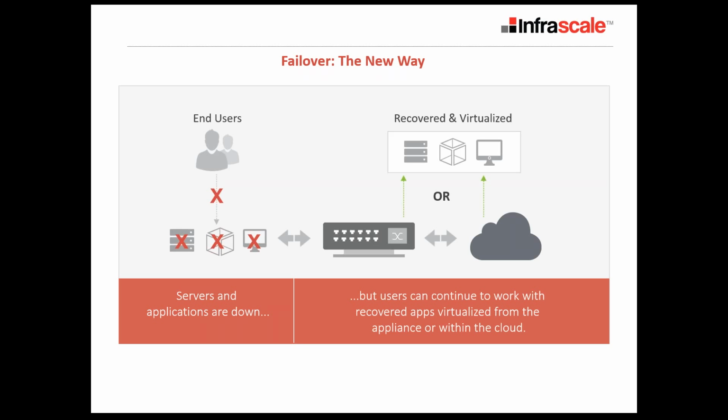With InfraScale, you just click a button. So you go into the cloud dashboard, you find the server that was down, you click boot, and then InfraScale is going to virtualize that on the fly, whether it's a physical server or a virtual server, it doesn't matter. Boot that up either on the local appliance or in the cloud, depending on the choice that you make. And then your users can reconnect to that infrastructure and keep working.